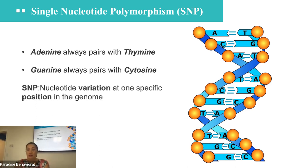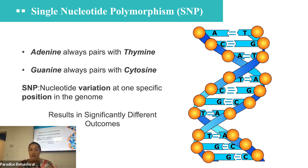What is a SNP? SNP happens when there's variations. Adenine may not always connect with thymine. Adenine may connect with adenine, or adenine with cytosine, guanine. We don't know. We just have to look at the patient's genomics and figure out if it's normal or not. And this is how we know, through single nucleotide polymorphism. It is a variation at one specific position in the genome. So these minor differences can give us significantly different outcomes. These differences can have dramatic effects on the protein encoded, and what we see in our phenotype can be variable.